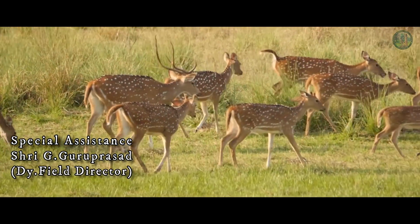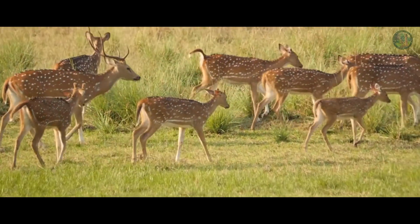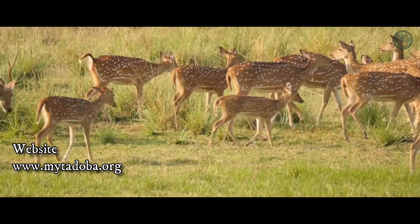Birds are the voice of forest which makes the jungle alive.